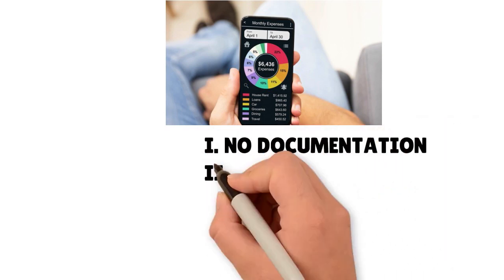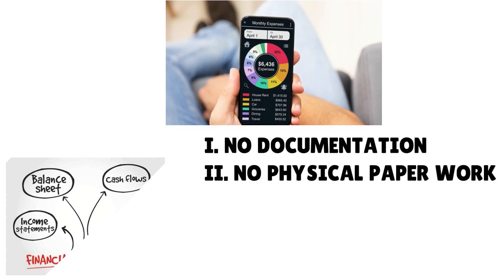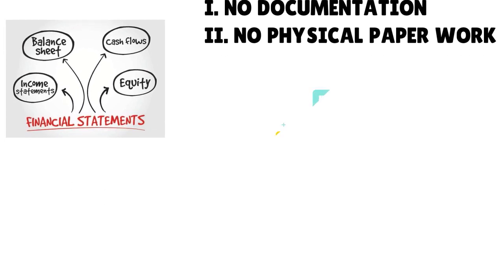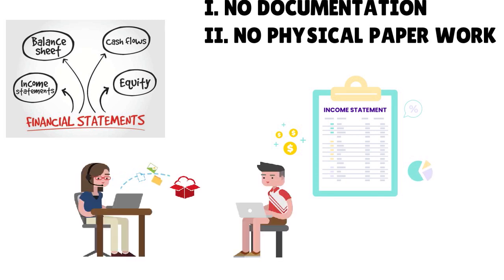All right, so this is important. When we speak about no-doc business loans, you want to understand that you produce no documentation, no physical paperwork goes to the lender, but the lender wants to rely on 2 sets of evidence. Number 1, data from your accounting software, and number 2, data that your payment processors will send to you. The monthly, daily, or weekly statements that your credit card payment processors are sending you, you want to forward those to the lender.